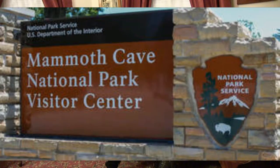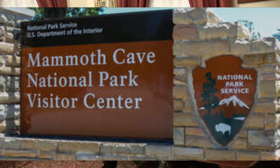The Mammoth Cave is only 7 miles away? We have to talk about it. The Mammoth Cave Park is actually a mile from the Victorian Inn. Then when you get to the state park there, it only takes you another 7 miles to get to the Mammoth Cave. Which is awesome.